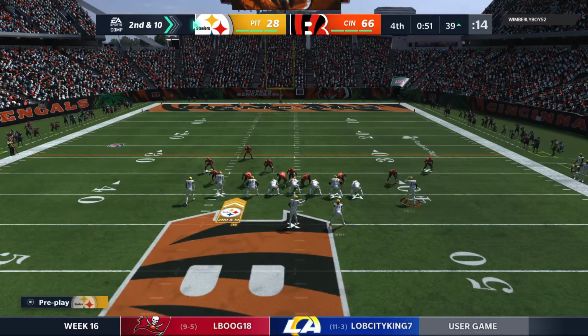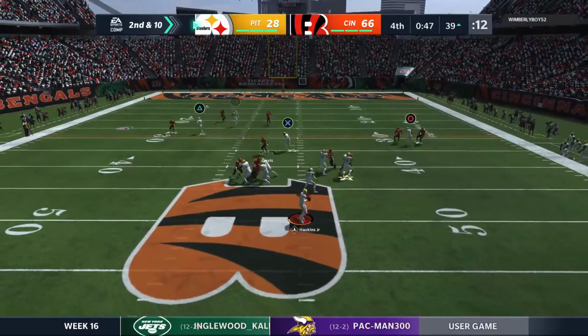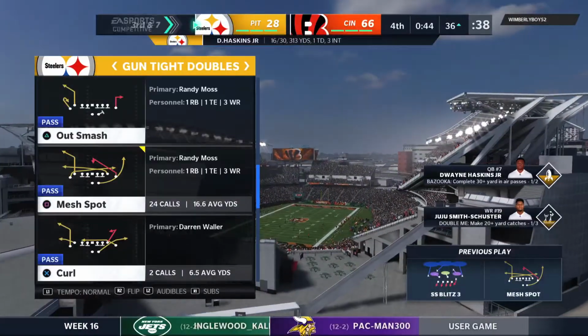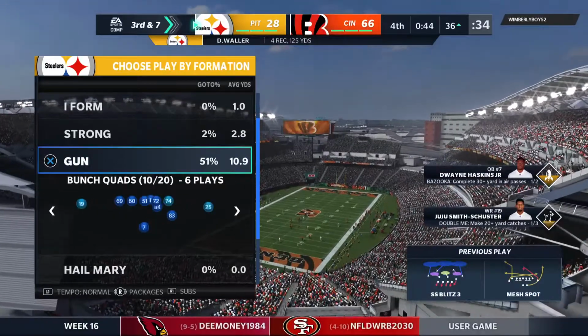Check Mike 39. Again, it's Haskins. A short one here secured by the tight end Waller. And he'll go out of bounds after taking it a little further down inside the 40. It's a gain of 4.